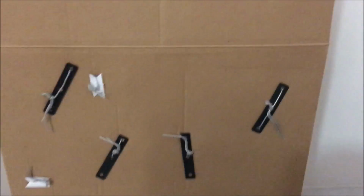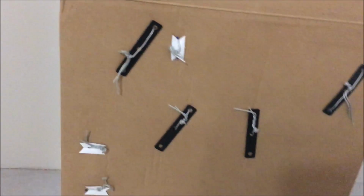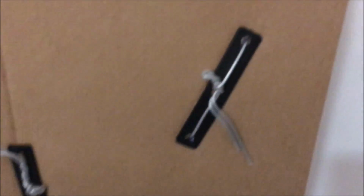Oh my gosh, I probably haven't opened up a proper toy in so long, but see these things back here? If you're younger, tell me, do your toys still have these zip ties in the back?